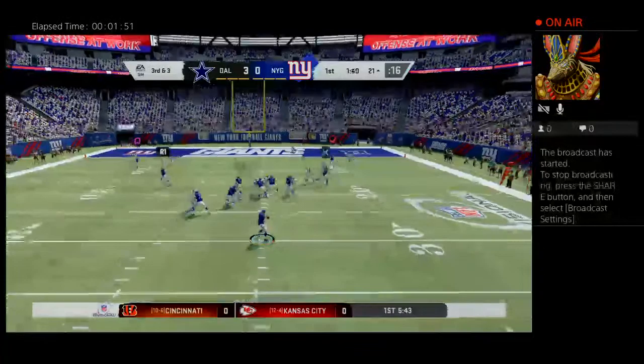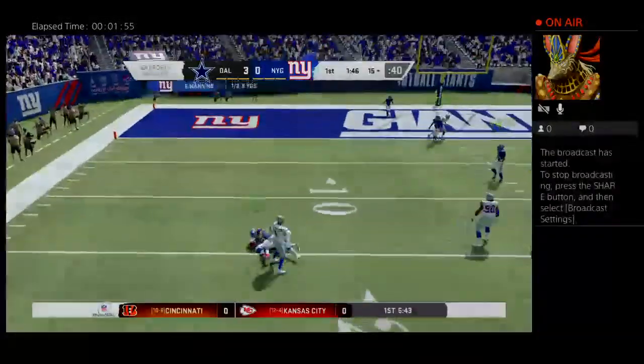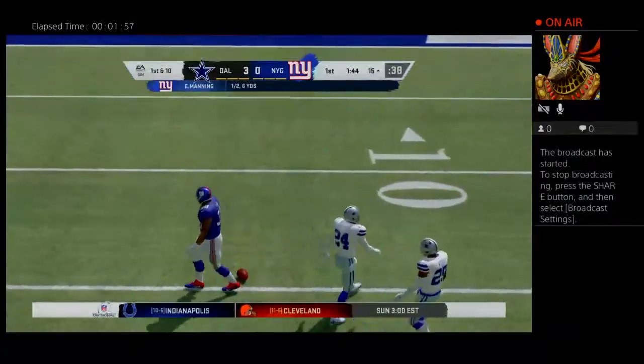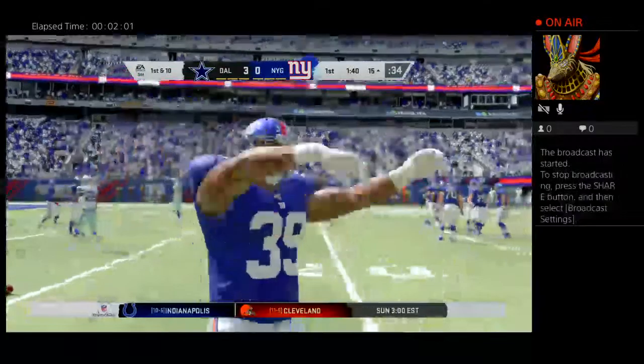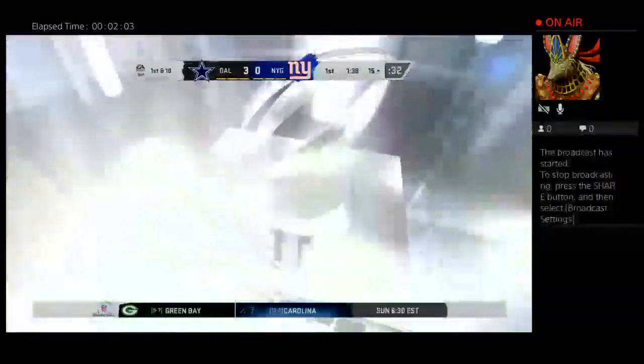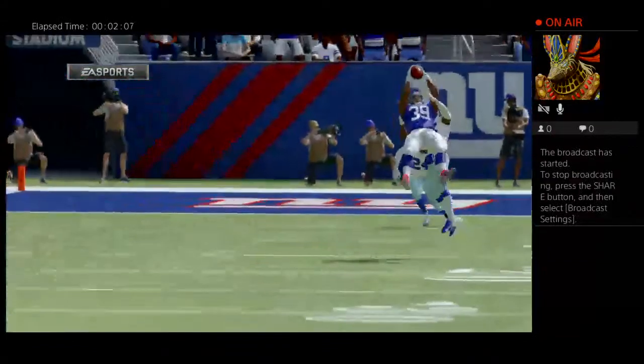Manning going to try and throw on 3rd down. And he finds Penny. It'll go as a gain of 6 that time, and it moves the chains as well. I feel like Eli Manning has just gone from downfield bomber to a guy who can complete everything. He can hit him underneath.